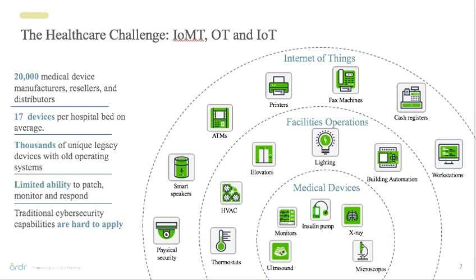And unfortunately, the number of devices that actually power healthcare organizations is vast. There's between 15 and 17 IoT and medical devices per bed. So if you do the math, for many large organizations, that can be tens of thousands of systems that we're actually dealing with right now.